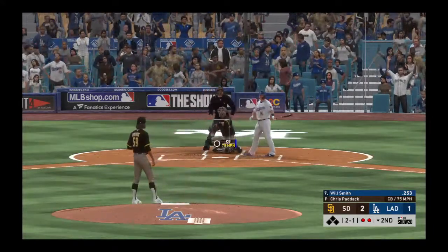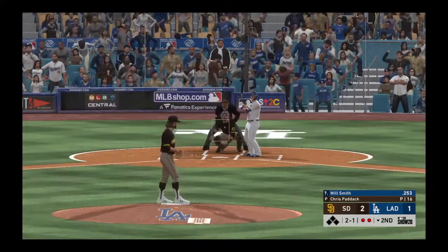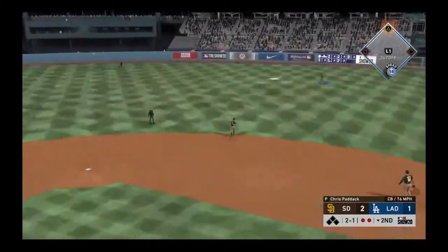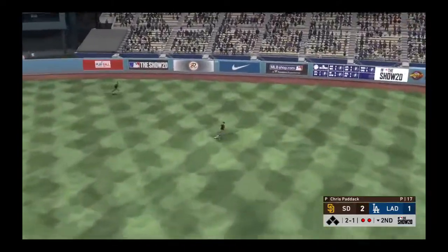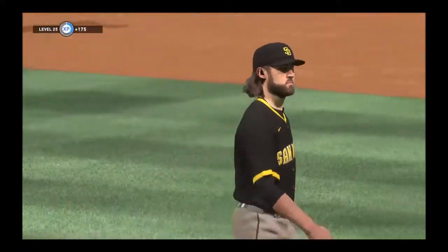Down low, 2 balls and a strike. Looks like this guy's afraid to throw the ball in the strike zone. Gave up that home run earlier in the inning. Needs to get back to being aggressive. Lofted in the air out toward right center. Myers will reach out with one hand to make the catch on the move, and that ends the inning.